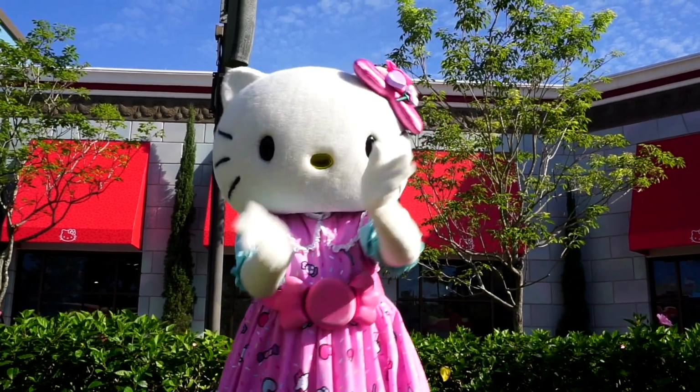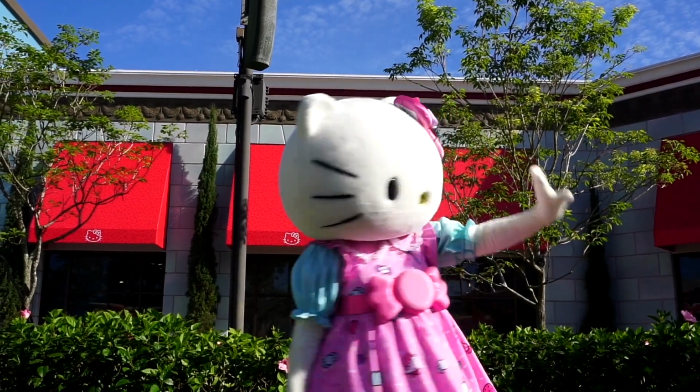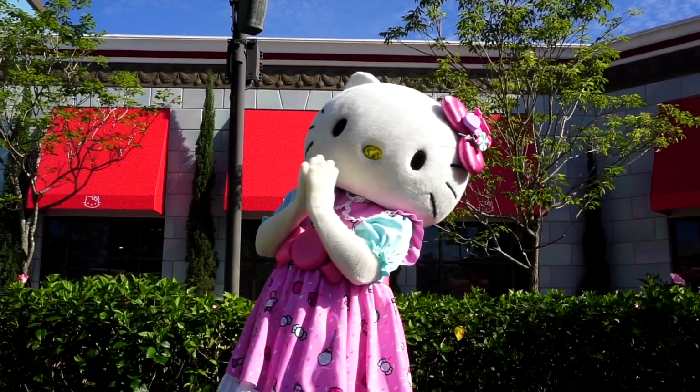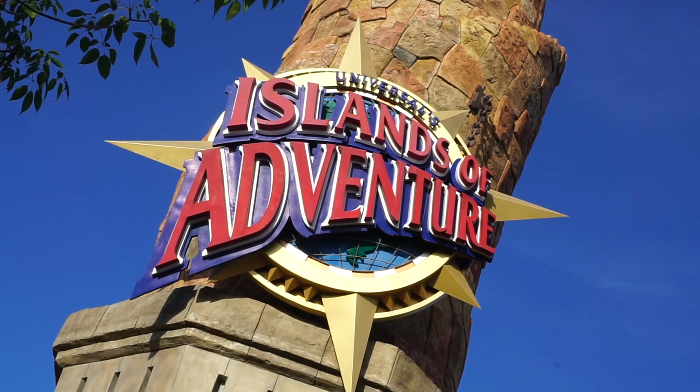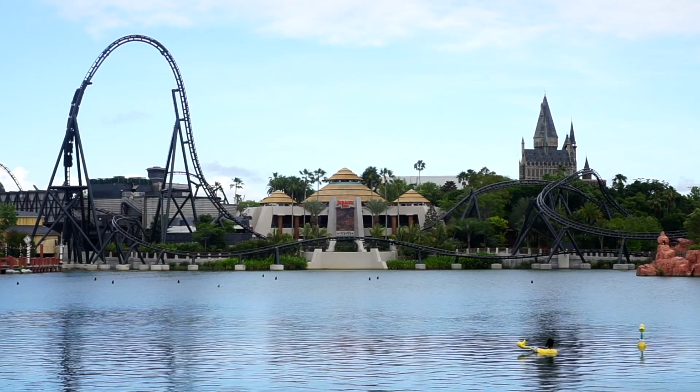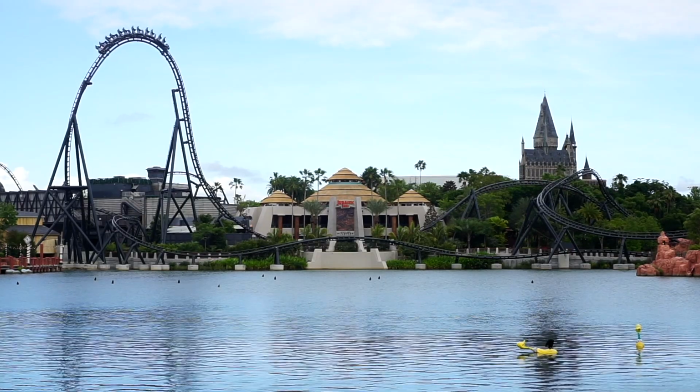For the month of June for 2021, for example, early admission was offered every day of the month at Universal Studios and Volcano Bay. And Islands of Adventure offered it from the 14th through the 30th, 4 days after Velocicoaster officially opened.